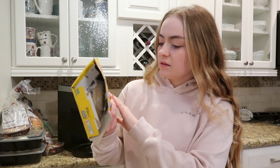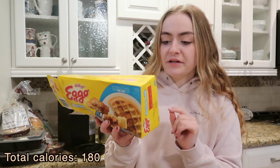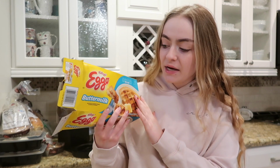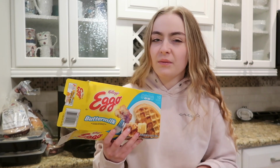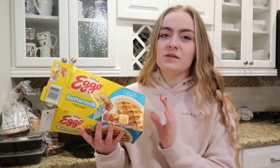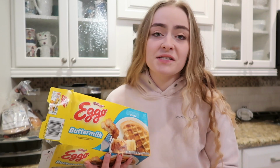For breakfast, I have no idea what I'm going to make, so I'm going to look in my house to see what I have, and then I will update you guys on what I'm going to eat, and I'll also have the calories on the screen for each thing that I actually eat. I am going to have one of these little waffles that I got from the store. These waffles are 180 calories for one waffle, so I'm going to have one of these and then put some syrup on it, and then I will kind of guess how much syrup I'm putting on for the calories of that. But I'm just going to have one of these because I'm not that hungry right now, and later I'm going to have like a second breakfast and go to Dunkin Donuts.